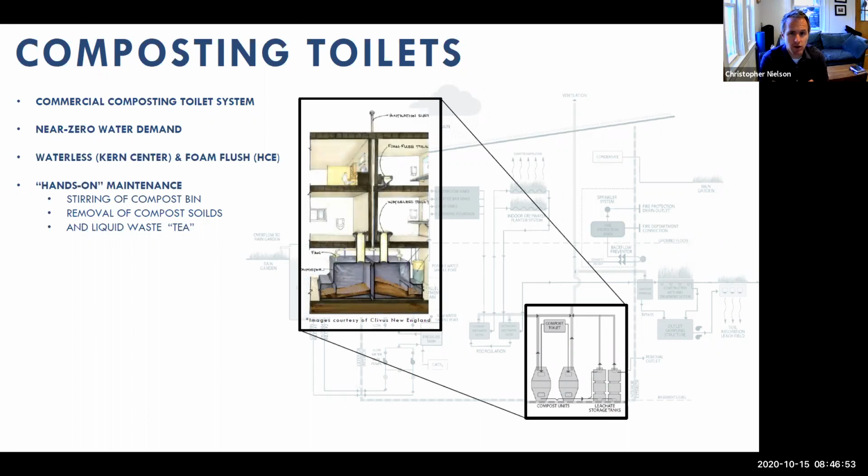There are what we call straight drop, which is literally a 12-inch plastic pipe that goes from the toilet straight down into a chamber. But there are also foam flush toilets. So in the diagram that's highlighted here on the upper floors, there's a much smaller tube that's able to take some bends and run through the wall and uses some foam and soap in order to flush the debris down. We chose straight drop because we didn't want the school to be tied to a proprietary soap product.